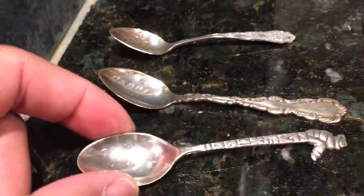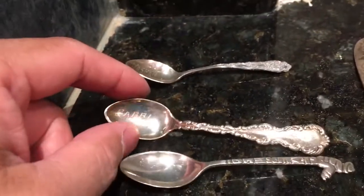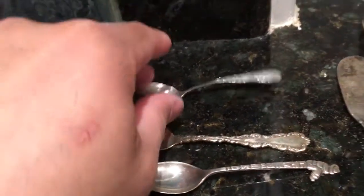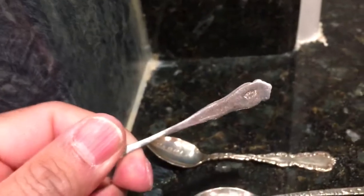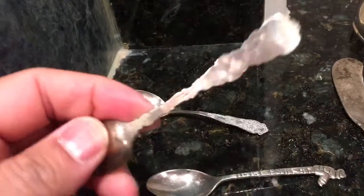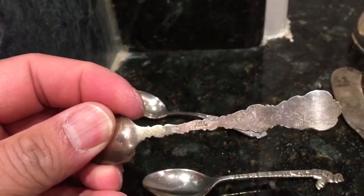Found some silver spoons, 99 cents each. One from Mexico, Cadbury, and what's it say here? Jasper Park. All marked, just the way I like them. Sterling.